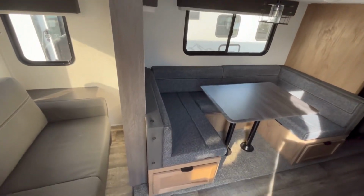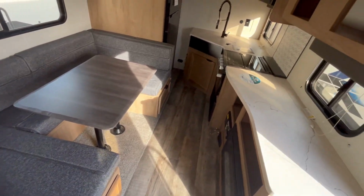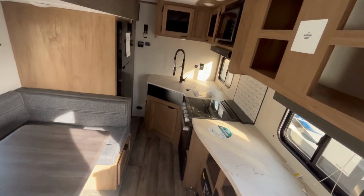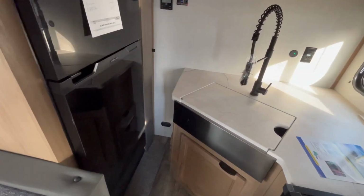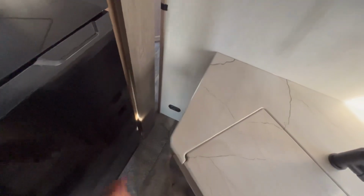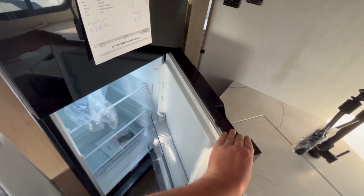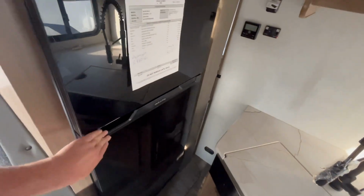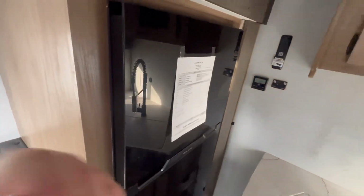So with the slide out closed, as you can see, you have plenty of room to come in here, you know, sit at the dinette if you need to, get to all of your kitchen space. Your drawers are going to be kind of hard to get to, but as you can see here, you can get to your fridge and freezer very, very easily. So that is a huge plus.